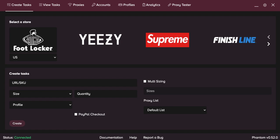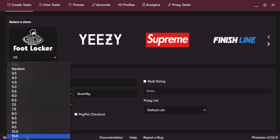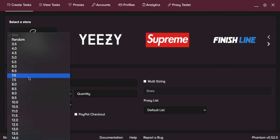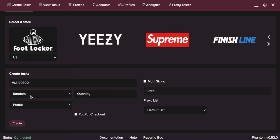So vice versa. All right, so let's just say we're gonna run for the men's size. So I got my SKU here. Size wise, again, like I said, it has to be 7.5 all the way through a size 14. So let's say, hey, I want to do size 7. I can do that here. If I want to say, hey, you know what, just run me any random size, click on random, that's what it's going to do.